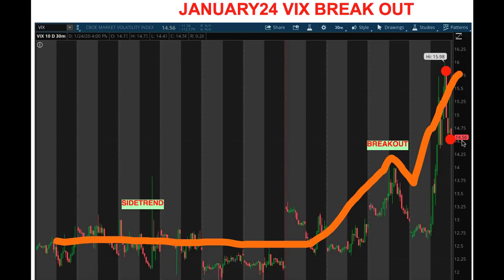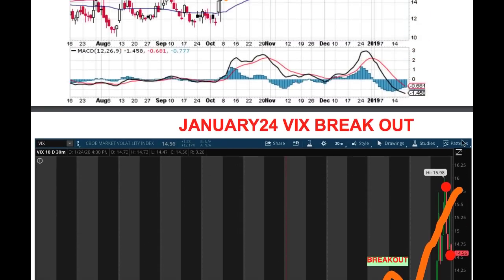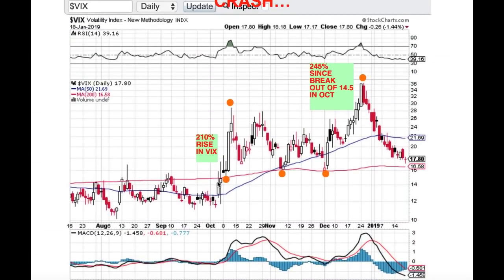It retraced back to 14.56. But what you should understand, it did this a few times here. So this would be the 14.5 level. This candle is very similar to what we had on Friday on the VIX.